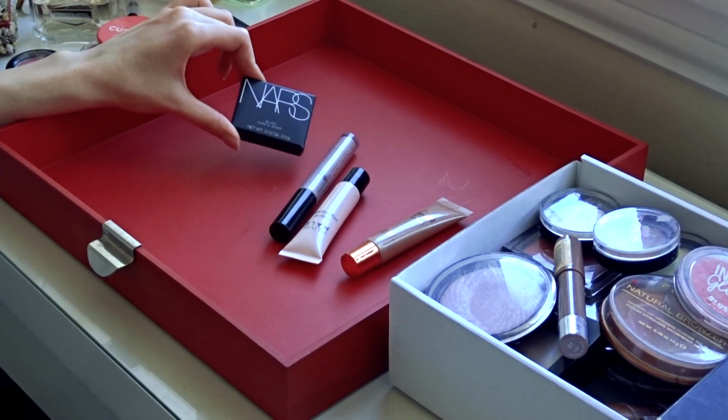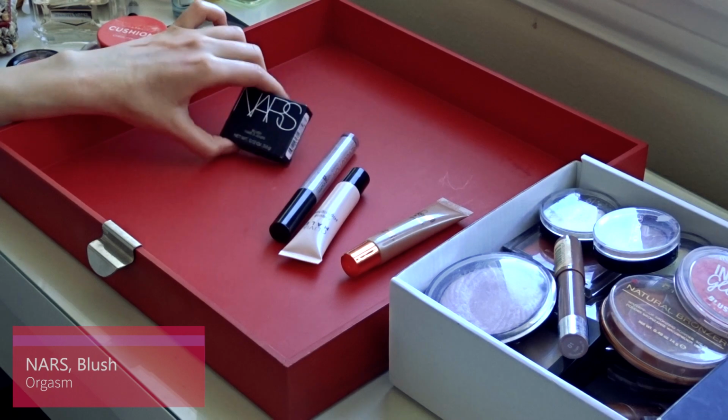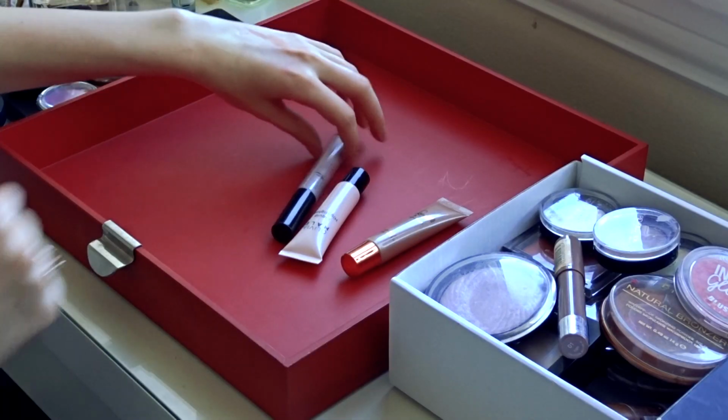And another new blush I've got is this NARS blush in shade Orgasm. So I am really absolutely delighted that I got this in the Debenhams Beauty Advent Calendar. This is just absolutely adorable. I think this is so cute. This definitely stays with me, and I cannot wait to try it and see what the hype is about with this one.